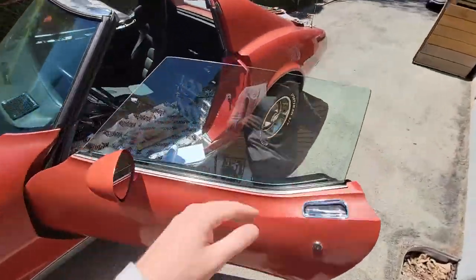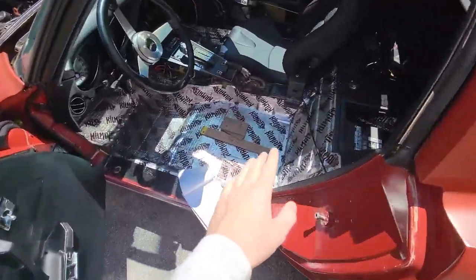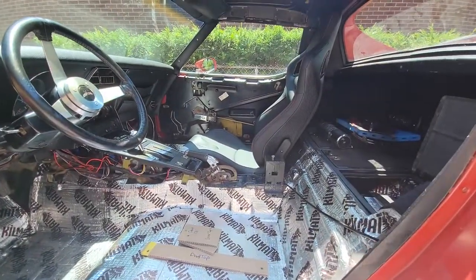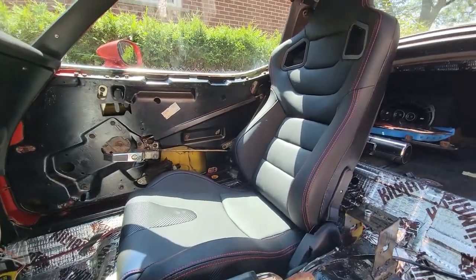Another thing the driver did was, it's a big dude, so he literally broke the frame of the original seat. So those were gone, the foam was toast. Which brings me to these.